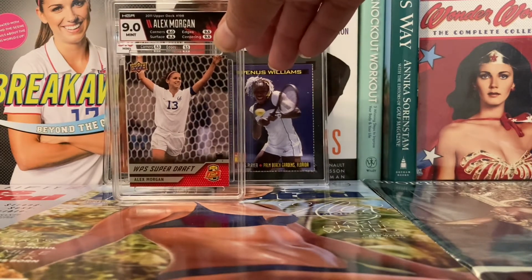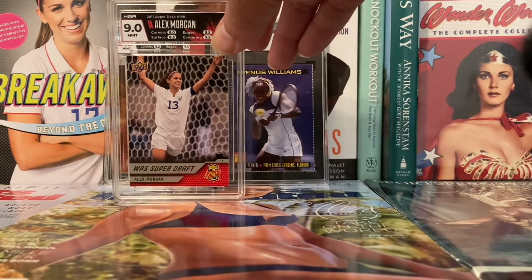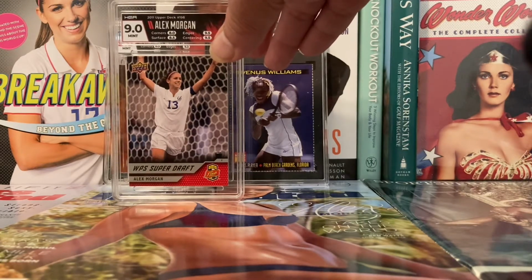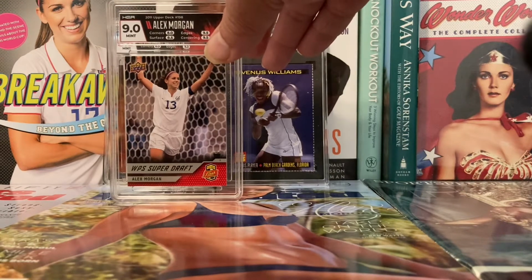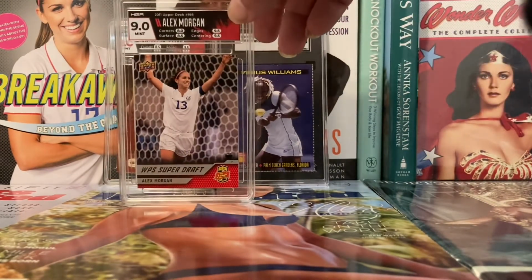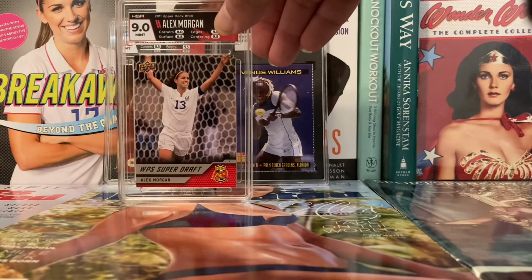Well, what ended up happening is this card was in bigger supply than I knew, and a lot of other people had the same idea. They sent it off, and all of a sudden the market was saturated with Alex Morgan rookie cards, so the price went down from $1,500 for a 10 to about $500 for a 10, and the price went down for the 9s from $500 to about $100. Which is where I found myself when I was ready to sell this card this week.